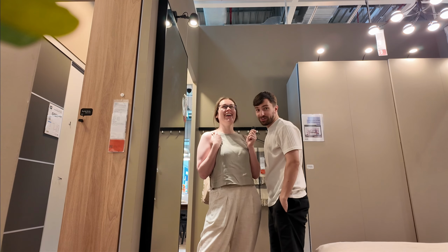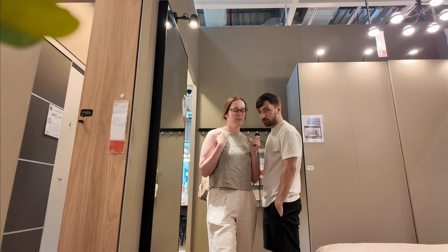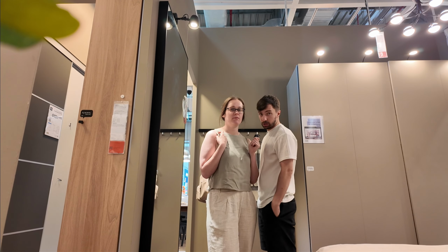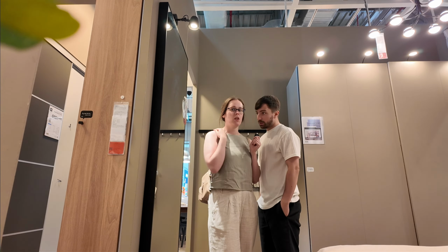Come to IKEA. No, this is not our apartment. We're in IKEA, come to have a look around at furniture for when we get an apartment, because there's two options. We can get a furnished apartment or an unfurnished apartment. Unfurnished is obviously cheaper, but we need to weigh up whether the price of furniture then outweighs buying furnished. So, here to have a look.